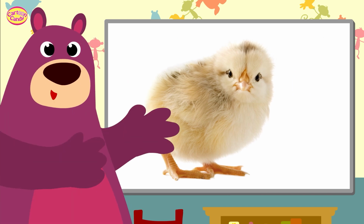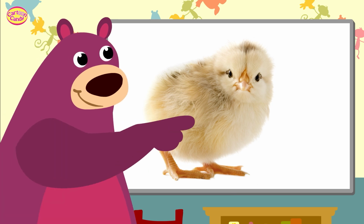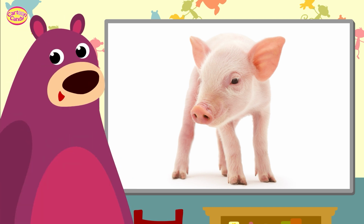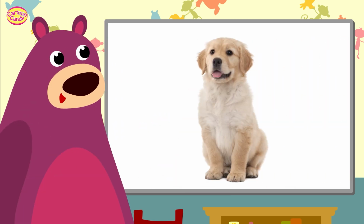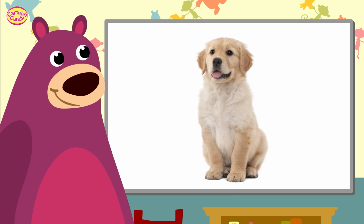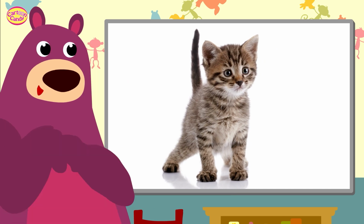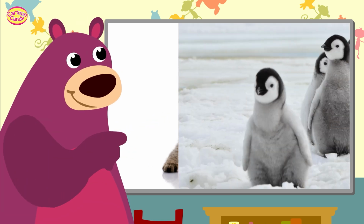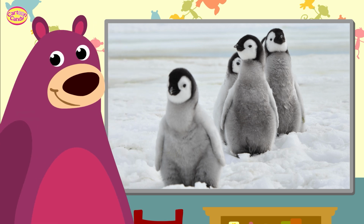Beep, beep. That's the sound of a sweet little baby chicken. And this pink little fellow is called a piglet. What a sweet little puppy. He looks like a cuddly toy. A baby cat is called a kitten. What a sweet little thing. Look, Toby, these penguin chicks just love the snow.